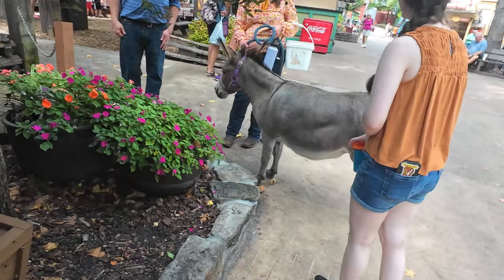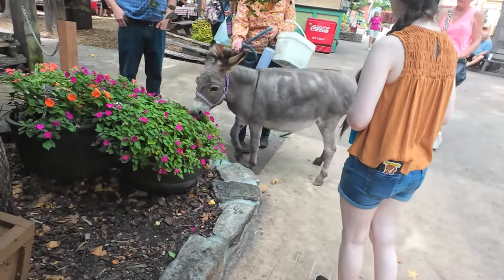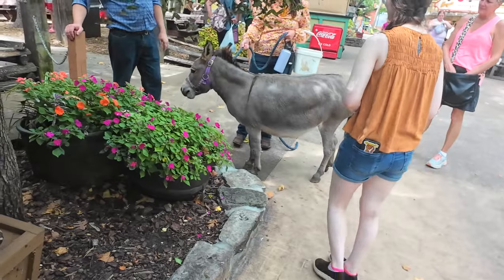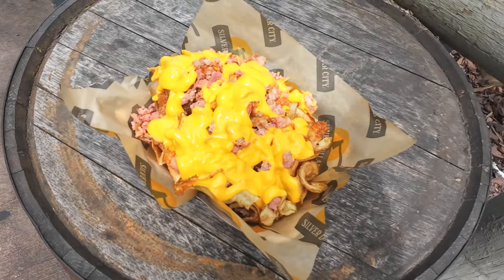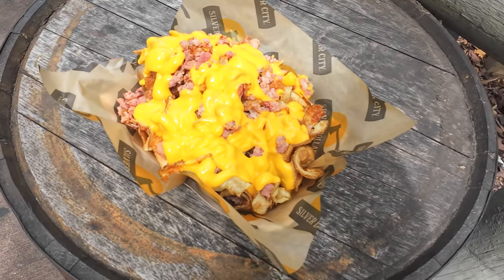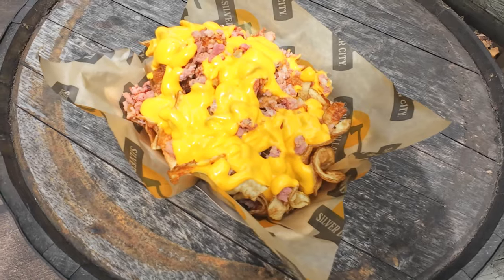So I went over to grab some of these twisted taters and check this out, the donkeys while walking around doing a meet and greet. It's better than Universal. Hey donkey. All right guys, so we ended up getting the Lumberjack Twisted Taters. It's got cheese and bacon on it, and they're pretty darn good.